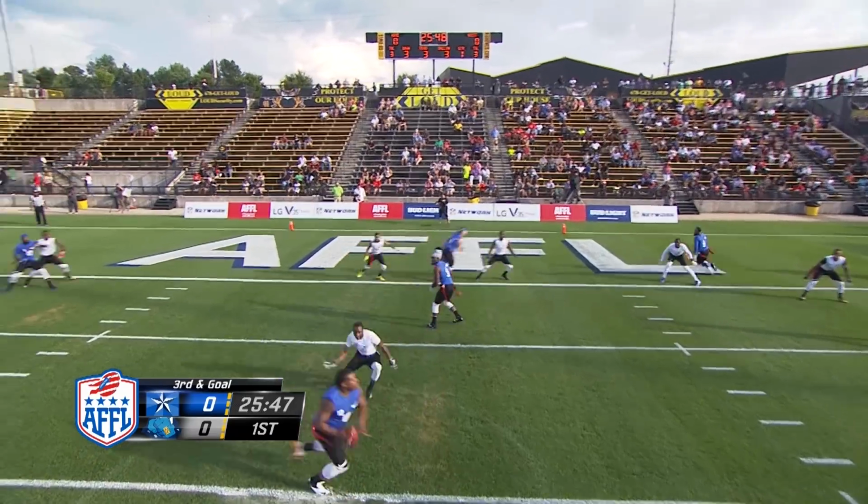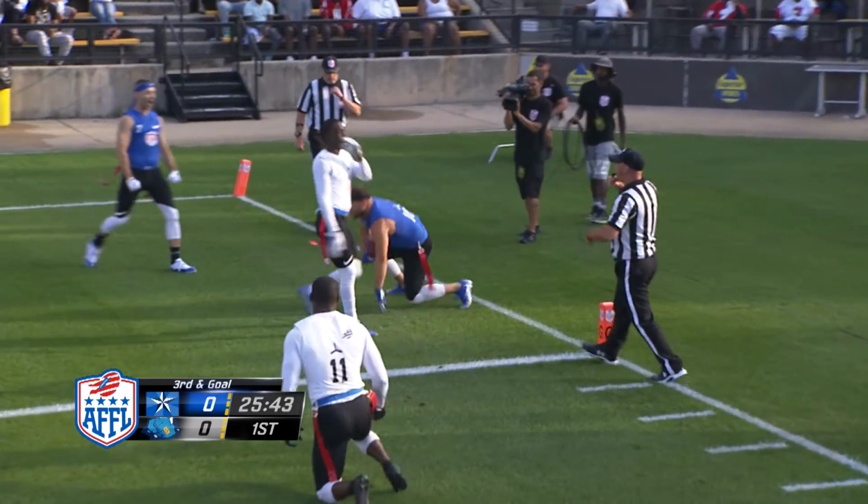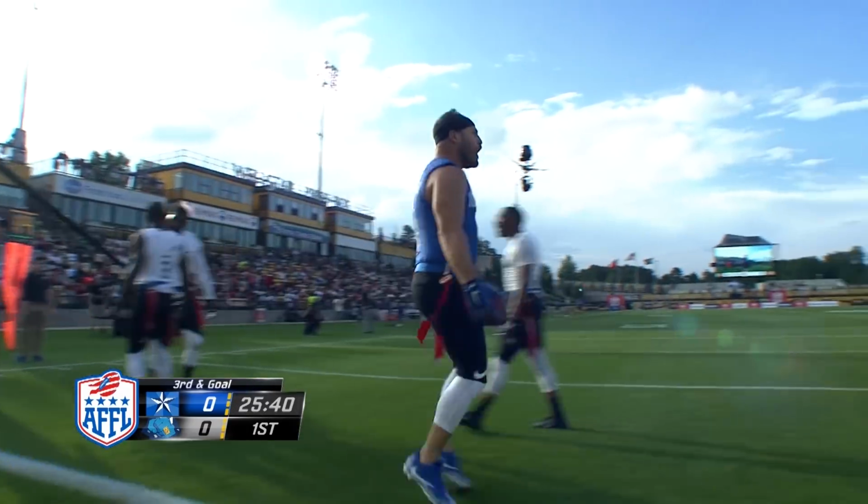Third and goal, another blitz. Let it go, PK. Chris Chandler with it. And did he get in, or was the flag pulled? He's in for the touchdown.